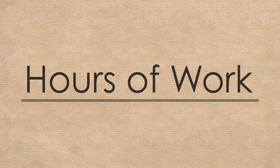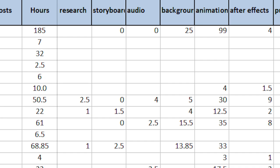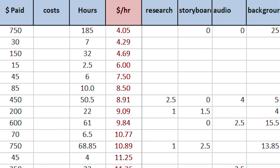Now that you have an idea of prices, let's talk about the hours of work it takes to make your art. First, if you don't know, find out. Keep track in a document how long it takes to create different commissions, alongside how much you charged for them. You'll get a brutal assessment of how many dollars per hour you're making. Increase your price to reach the dollars per hour you need.